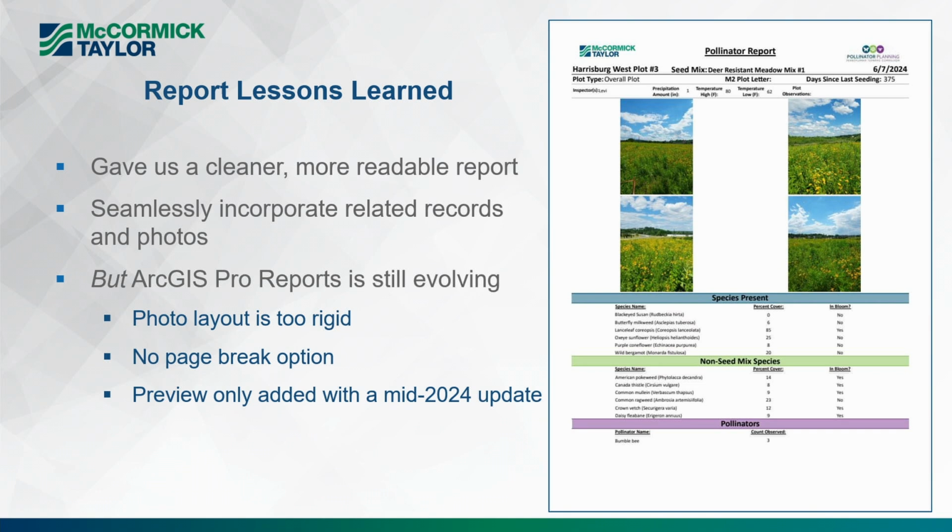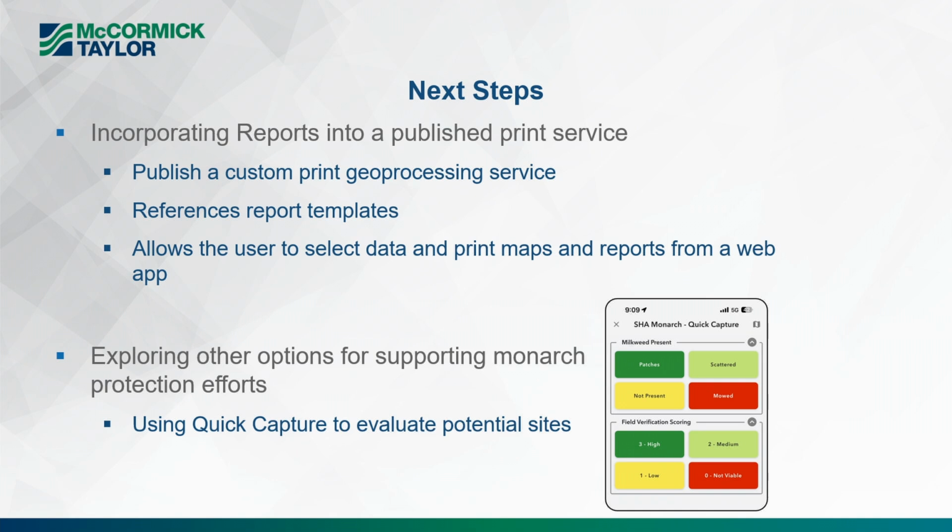Having said all that, I feel like, gosh, maybe we're going to look at Power Automate instead. There is one other thing that they have, which is the ability to create a print geoprocessing service that incorporates the report template into it. So it will print, let's say, a map and then that report. So that combination is really appealing and I think has a lot of potential. And so we'll see if we can get that to work.